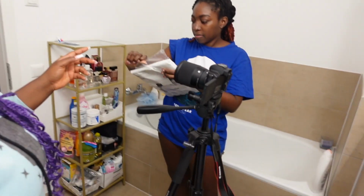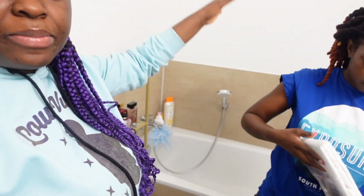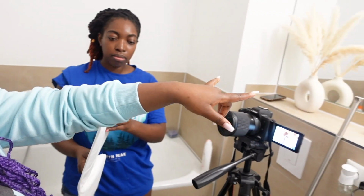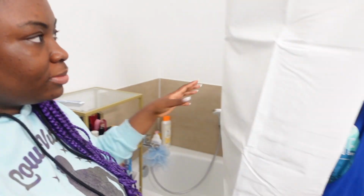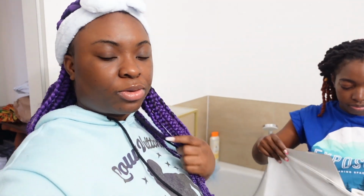If you notice, this bathroom comes with a bathtub, but I can't bathe here because anytime I bathe, the water pours on the floor. So I bought this rod here and this shower curtain to be able to set up my bathroom. So she's excited to fix it.